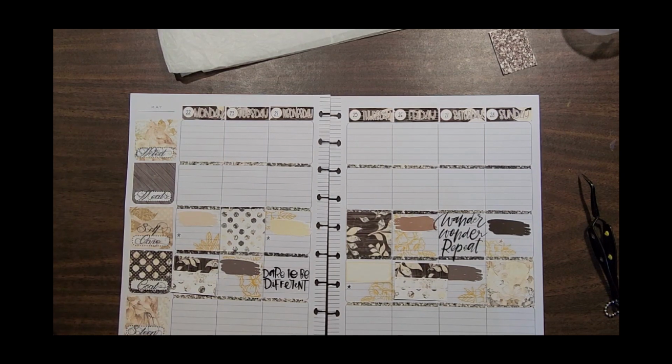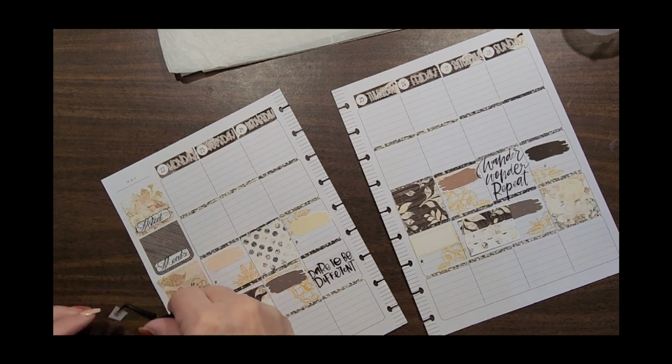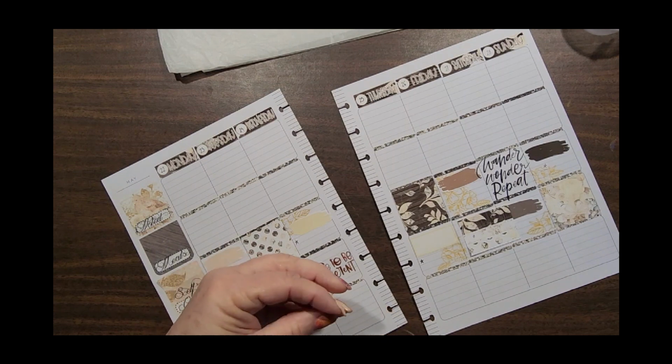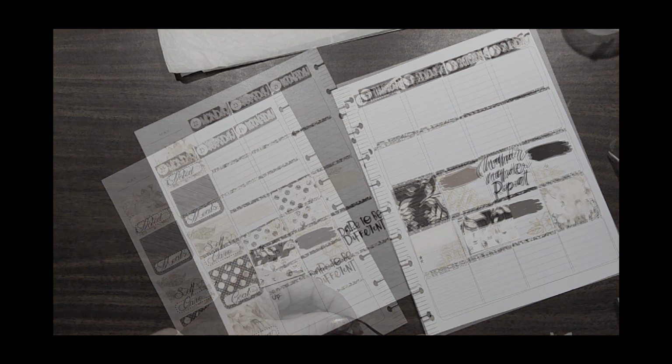Okay, then for the sleep pattern, I need to cut some, ladies. So I'm just going to show you, and somehow these got cut wrong. So we're just going to piece them back together on the page.